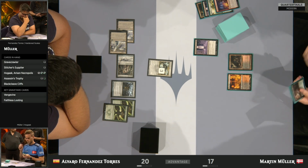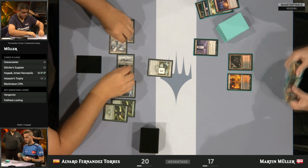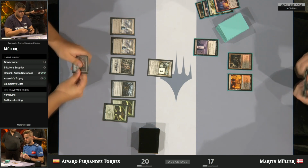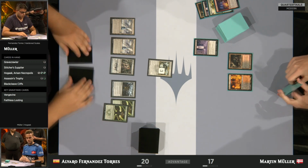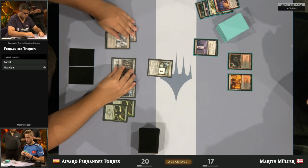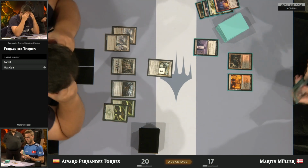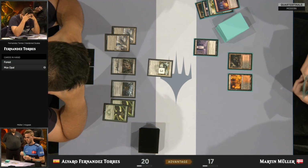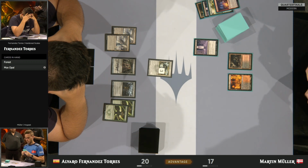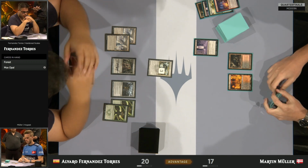Yeah, for sure. Here it is, and that seems to be Martin's plan. But here it was much closer because you have access to Leyline of the Void. It's not so much a problem. That said, Alvaro's in a position where, well, I don't have much going on, and I kind of maybe want to hit a 2-turn clock with this Arcbound Ravager. But when Martin Müller's passing with 2 mana up, it's not good news. Yeah, well, you know that there is chicanery afoot. There's some silly business going on here.